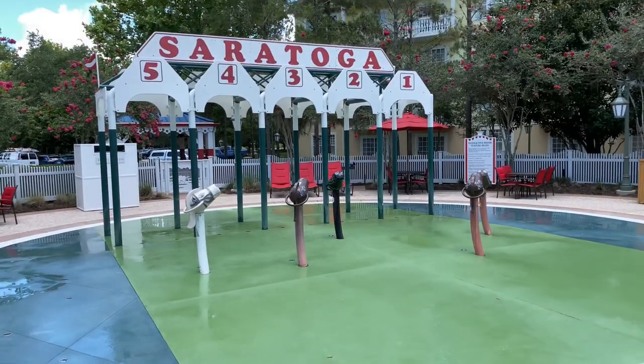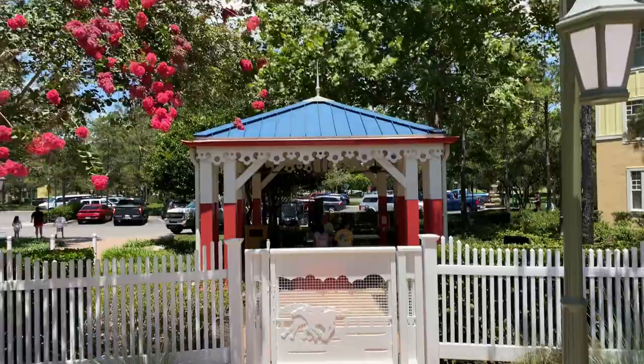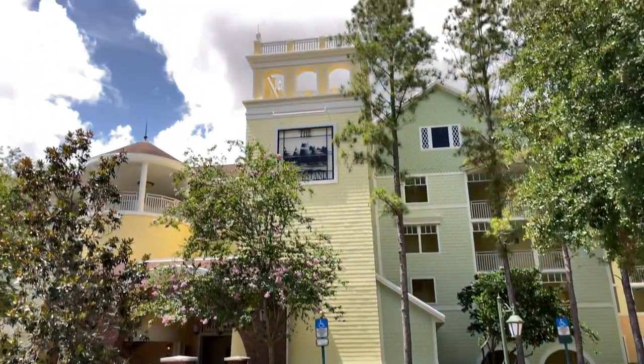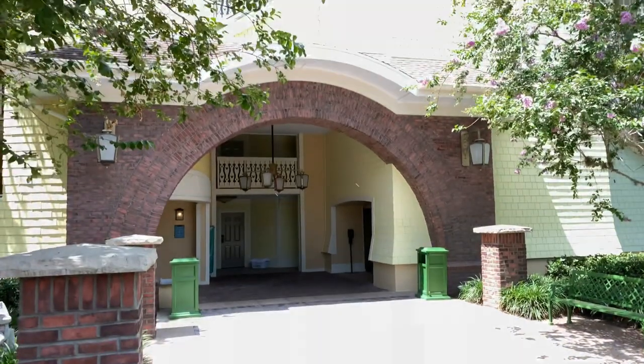There's even an interactive water feature. Just outside the fence is a patio with some barbecues. Here's the Grandstands vacation homes. It's time to go check out the Grandstands interior hallways. Let's go. And here's the entrance to this villa's building.